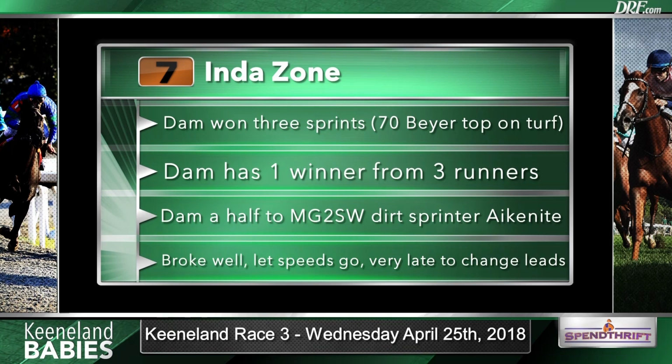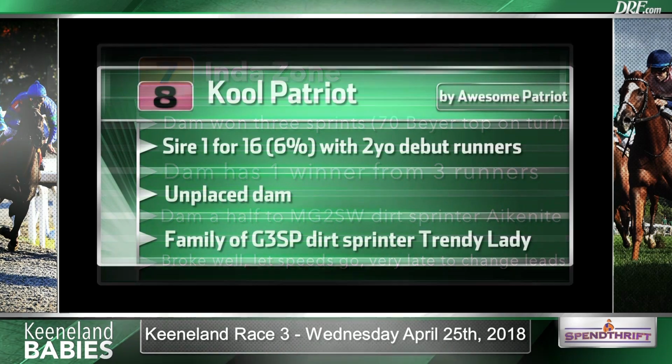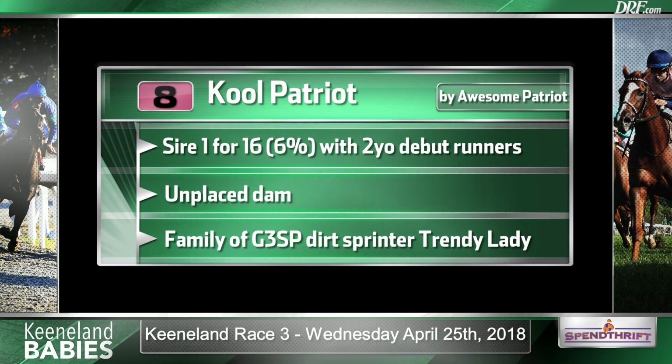Yes, it's true. The number 8 is Cool Patriot by Spendthrift Regional Stallion Awesome Patriot. This is the family of a Grade 3 stakes placed dirt sprinter in Trendy Lady. I see some slow workouts leading to the debut, and I wonder if this is just going to be sort of an experience builder for down the road. Yeah, this is a horse that I think is going to be better down the road. That being said, Awesome Patriot, another one who came out firing with those 2-year-olds at the Keeneland meet last year. Sire's kind of early type horses.